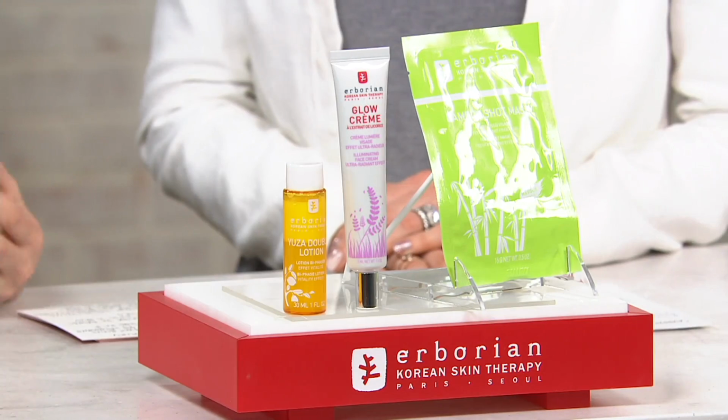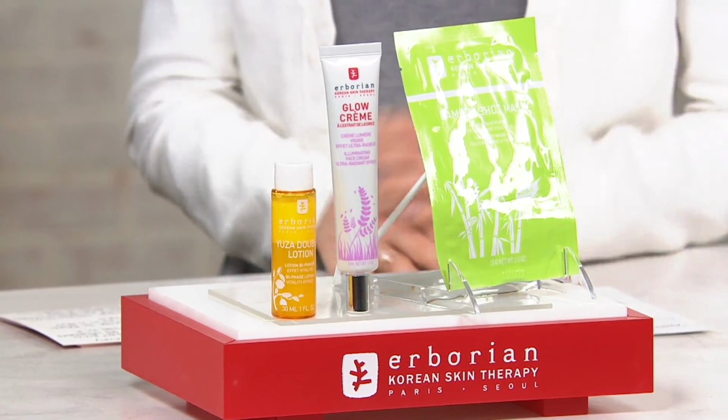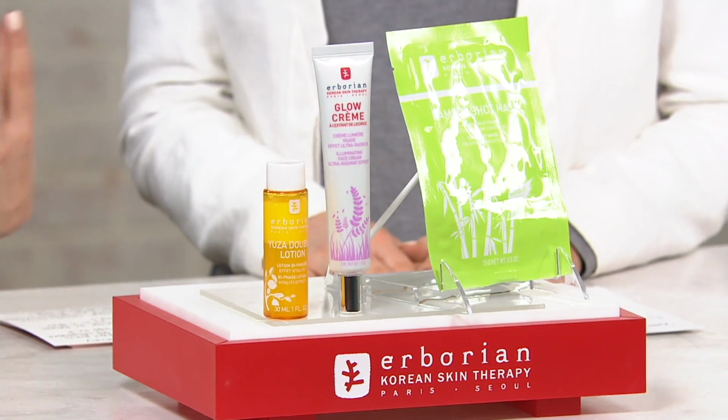And Korean women really understand, and have understood for centuries actually, that layering amazing, illuminating, and skin highlighting products onto the skin are going to lock in that glow, give you the ultimate glow. So what we've actually brought you in this system are 3 steps to give you your most luminous, no highlight, lit from within, natural and lasting glow to the skin.